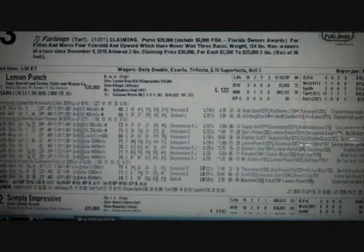So let's start off with number 1, and number 1 is Lemon Punch. You will see that Lemon Punch is listed at 6 to 1 on the morning line, and Lemon Punch is ridden today by Jose Lescano. Jose Lescano is a very good turf jockey, and you can see that so far it's early in the meet this day. He's won 3 races out of 16 rides. He's winning at 19%, which is excellent.